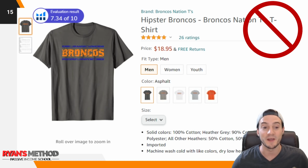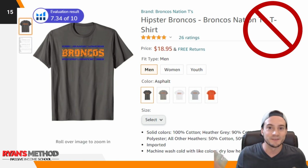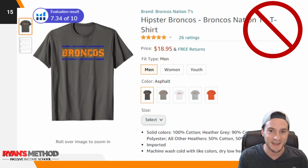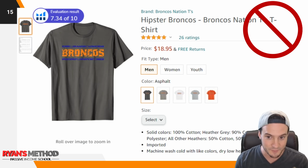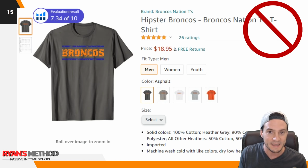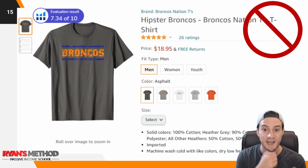It doesn't say football anywhere in the listing. However, they pretty much ripped off vintage Broncos shirts. My girlfriend's a Broncos fan, she has shirts that look like this. You know what I mean? So whoever designed this shirt got this through because they were strategic with their keywords. But if someone from the merch team is doing a manual sweep, or if they update their algorithm and do a catalog sweep, this will probably get flagged and be removed.